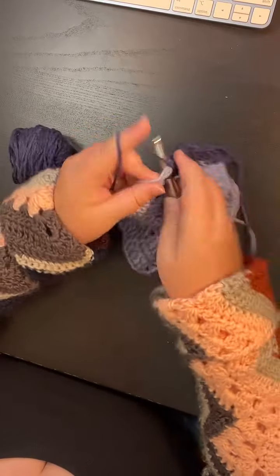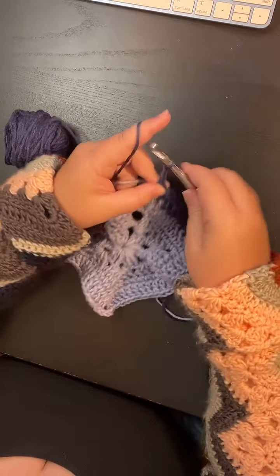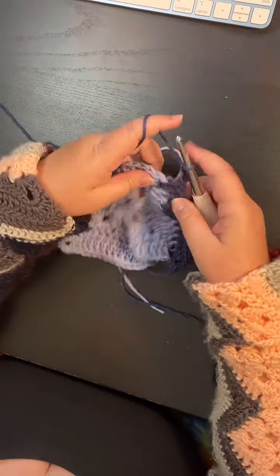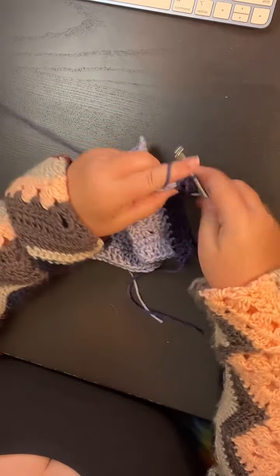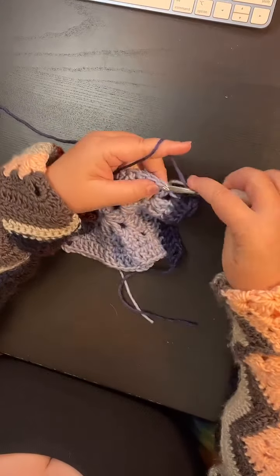Two double crochet, chain 3, two double crochet in the corners. 1, 2, 3. Tell Mom this is the same as the granny square she's working on. It just has 6 sides instead of 4.